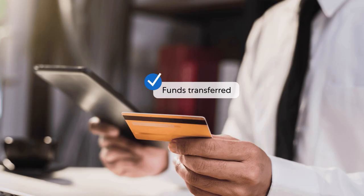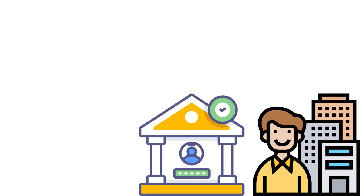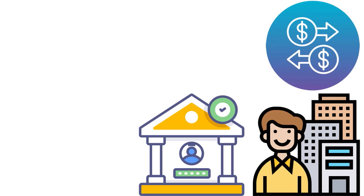EFT payments are transactions between the sender and receiver that transfer funds electronically from the sender's bank account to the receiver's. So pretty straightforward. I want you to really keep that image in mind, okay? And this can include peer-to-peer payments and business-to-business B2B or B2C transactions, so business to customer transactions. There are actually several EFT payment types that I'll be discussing in this conversation.